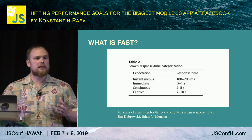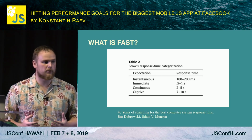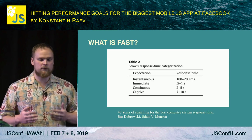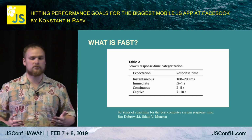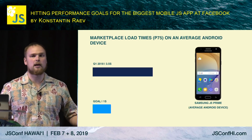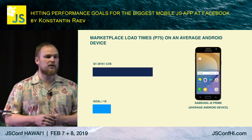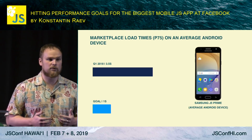So Facebook application leadership spent some time researching how fast the application should be for people to feel comfortable with it. And in the last 40 years, there have been a lot of researches. And the consensus is that if a computer system refreshes a screen within 1 second, then people perceive that it's fast. So that was the goal for all the tabs at Facebook. How do we make them fast? As in, load within 1 second, and on a slow device, like this Samsung J5 Prime, which is not the nicest device around, but surprisingly, it's one of the most popular devices in the world.